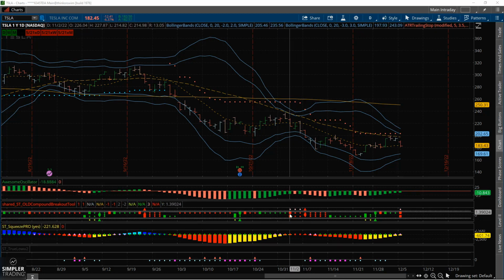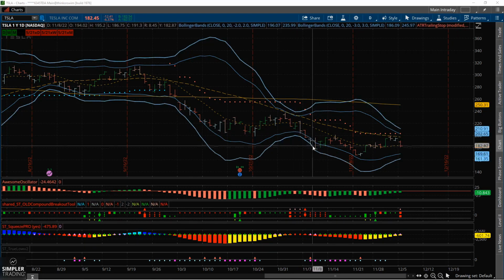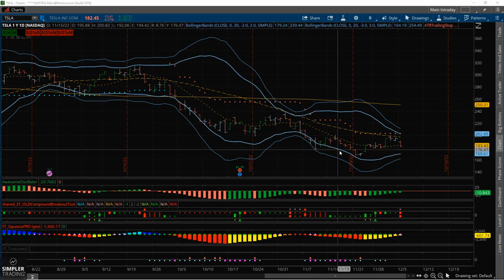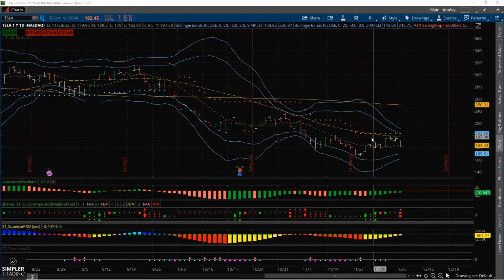And then we started to get a bearish signal on the compound breakout tool. That really started to show for an overall move lower, whether it was the short-term move down from the 2nd to the 9th, about a week, or if you played it down all the way into the 22nd for that lower low that ultimately happened. It looks very similar here.